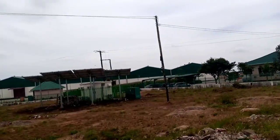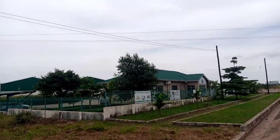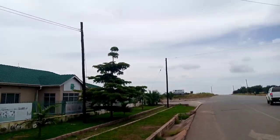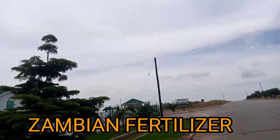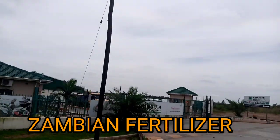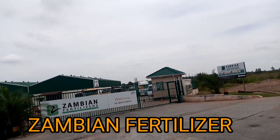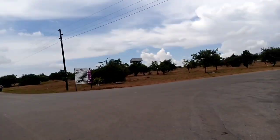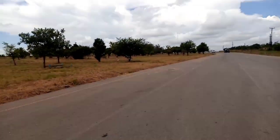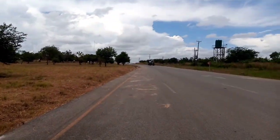And now here, guys, we see another plant. This place is popularly known as Zambian Fertilizer. It manufactures a wide variety of fertilizers for our crops, suitable for the Zambian climate, for maize, for different types of vegetables. So here I take a right turn, I continue cycling to show you even other places.